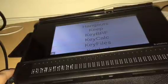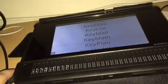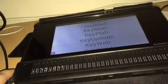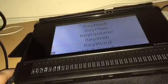Now we've got our Keysoft apps. Keylist. Keymail. Keymeth. Keyplan. Keyupdater. Keyweb. Keyupdater. Jeez, I wish they'd fix that pronunciation. It's kind of driving me nuts. It's funny though. Keyword.